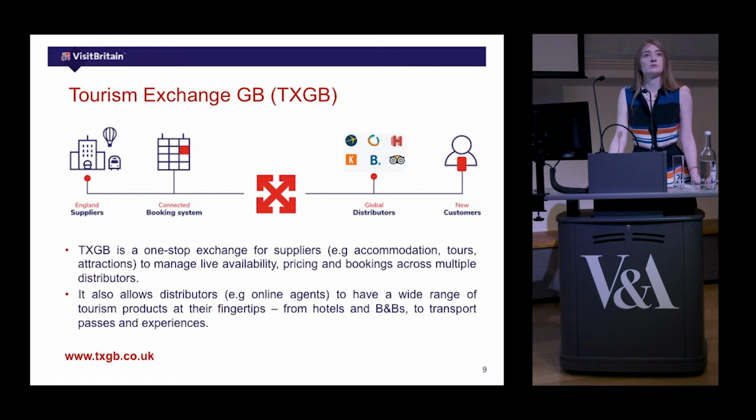So some of the distributors we've teamed up with include Ctrip, Agoda, Booking.com, TripAdvisor, and we're adding even more as we speak to be appropriate for some of the projects that we've already got on there. This is obviously a really new project, and we'd really like you to be involved, and we're hoping to see around 5,000 suppliers on the platform by March 2020.